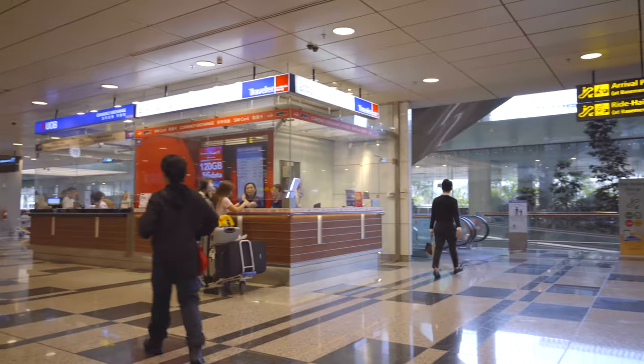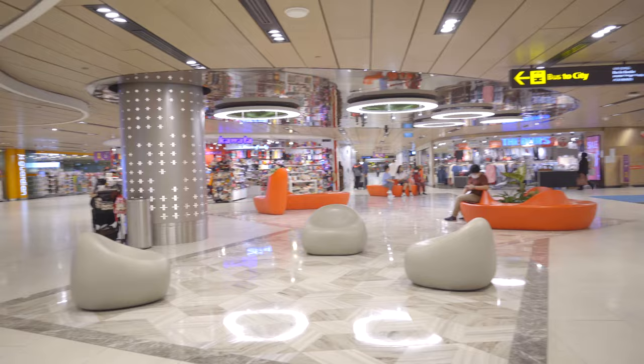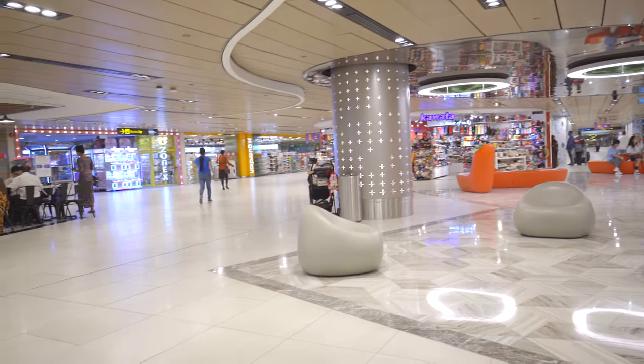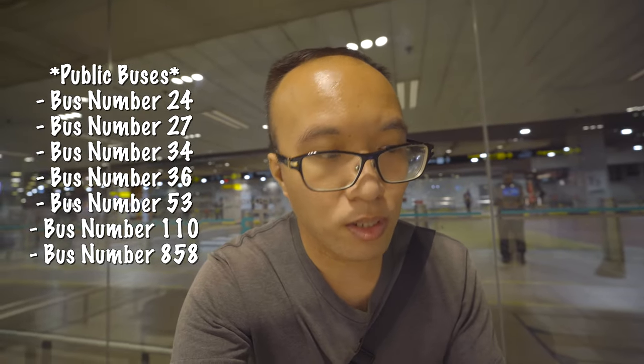From the arrival hall, look for the money exchange where there's an escalator that will lead you down 2 levels, and after that head towards the Swensen's and turn to the left where you go straight. You will see this Guardian store. This is where the bus bay is located. And over here is similar to T1 and T2, there's bus 24, 27, 34, 36, 53, 110, 858, which are available here in the bus bay.